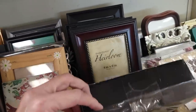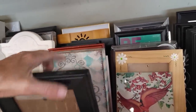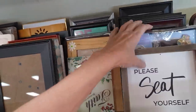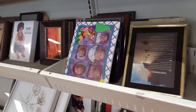All right, let's look through the art a little bit. See, I'm looking at the little stuff because that's the stuff I can really deal with right now. Nothing's really standing out to me. I'll dig through here just a little bit.